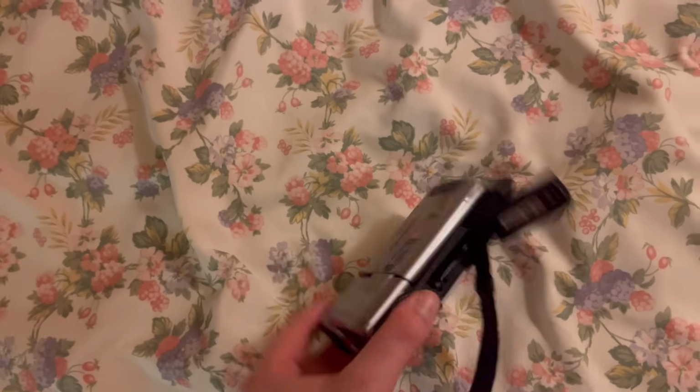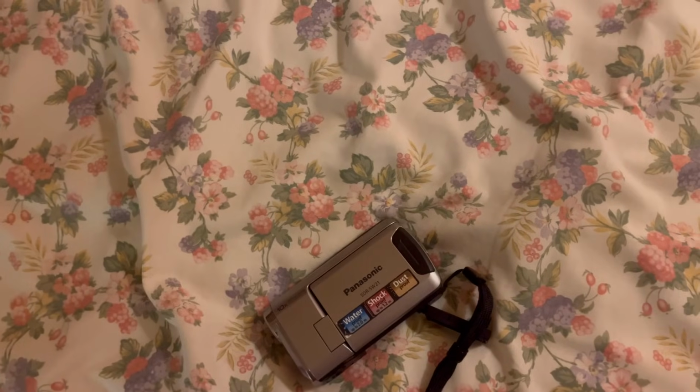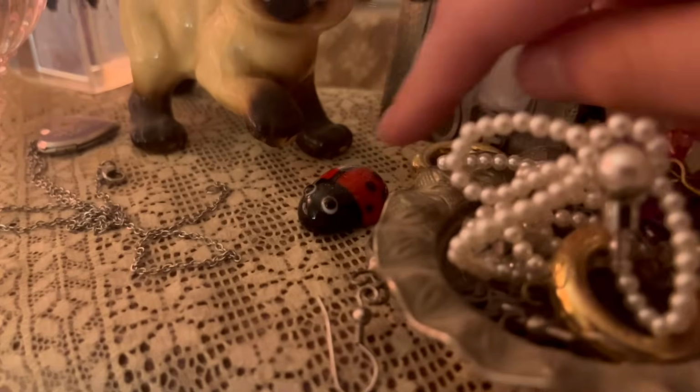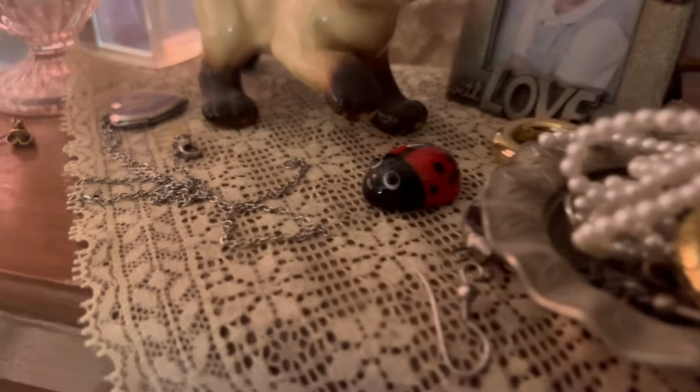This is a jewellery box. On top I've got some more earrings. This is a little ladybug. Literally gonna cry, my camera died, so I'm sorry about the camera change. I think the last thing I was showing you was this little ladybug. He's a really cool little guy and I love him.